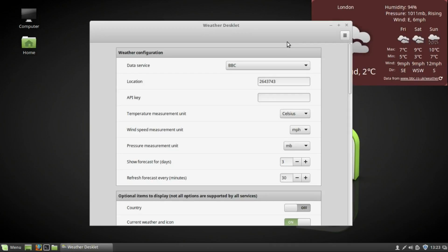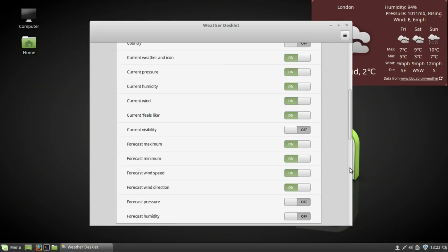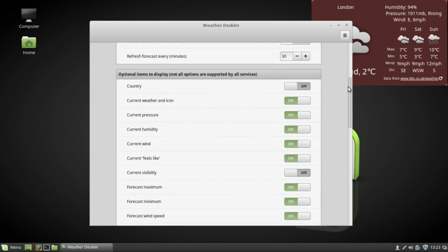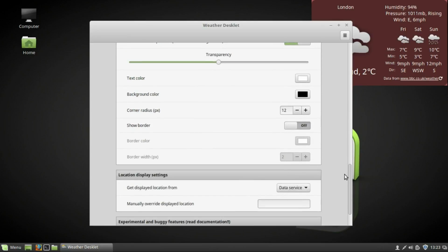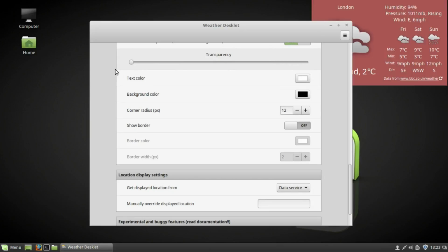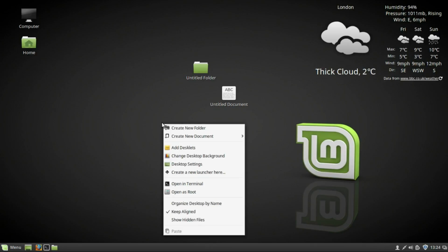You can configure it to your country and all these lovely thingamajigs. Pretty nice app. Let's make it totally transparent. I like it.